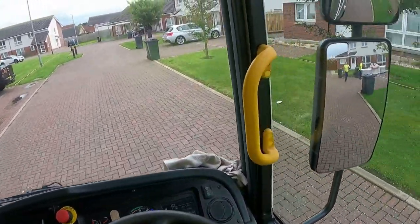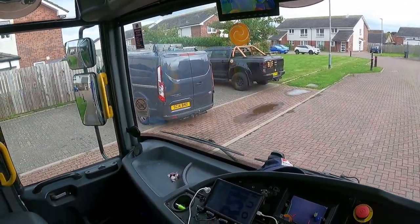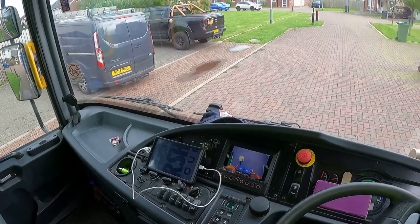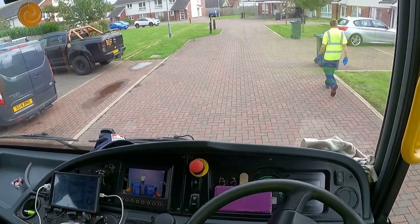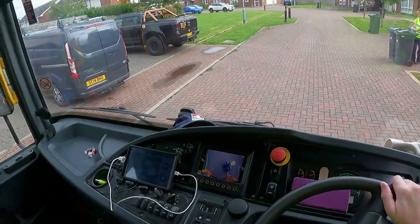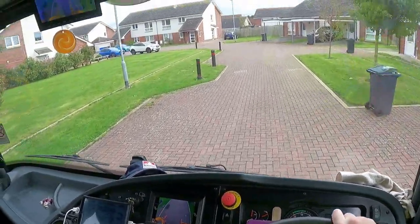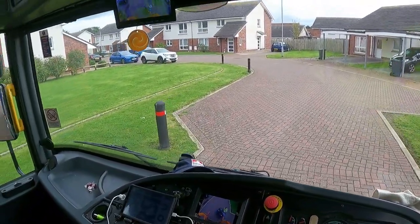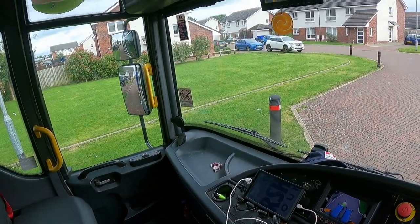So this is a 21 plate. I actually thought it was older. I thought it was one of the 19s because it's a wee bit scabby. But the bin lorries don't age very well. They've got a hard life, especially ours, because we're double manning them. They're day shift, back shift. So they do get a hard life.